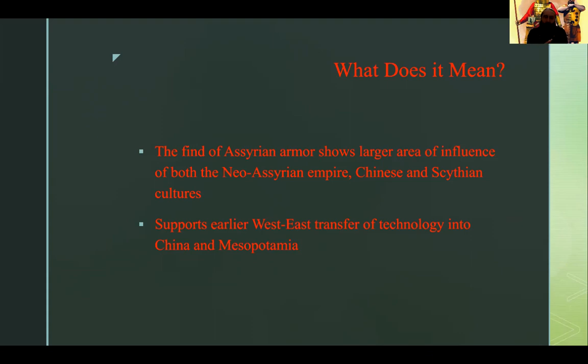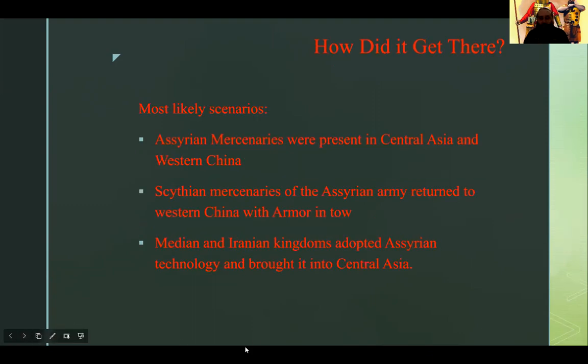So, therefore, this supports an earlier than previously thought west to east transfer of technology into China, as well as an east to west, because chariots were also brought into China by the Scythians and various other cultures, as well as some technologies that were spread, or may have been spread, east to west, as I'll cover a little later. But with that in mind, who did it? How did it get there?